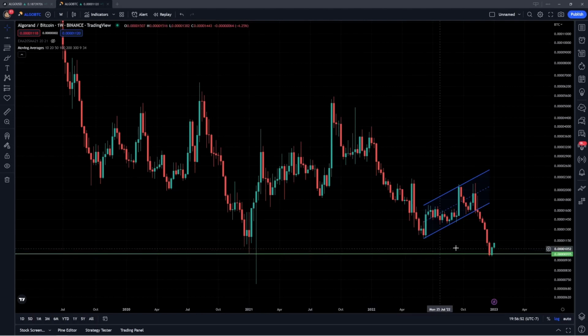threat, the underside threat of losing this as support and sort of getting that price discovery to the downside where Algorand just searches for some sort of support and some sort of demand against Bitcoin. And if we do get that breakdown, we would just look at this as a trend continuation of the bear market that began back here in September of 2021. And this chart really does signify and illustrate the underperformance that Algorand has had with respect to Bitcoin, which really isn't something you want to see with an altcoin.